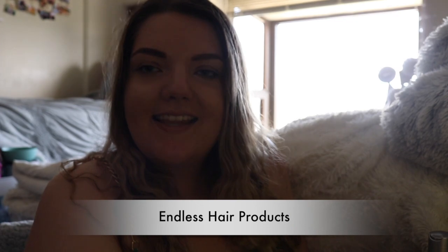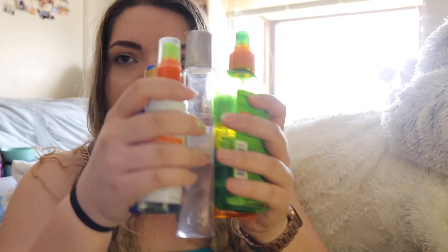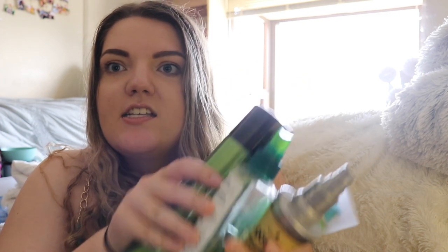Okay, so the next thing that I have is all of my hair products that I thought I was gonna use but I never ended up using. Look at this, I have these and then I have all of this, and it's just stuff that I would use in high school occasionally that I was like, I don't want to have to repurchase it when I get on there. But then some of this I've never picked up once.